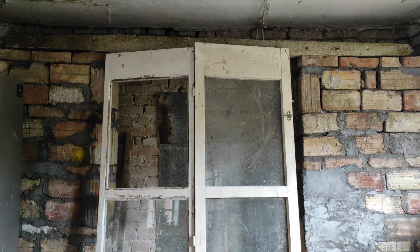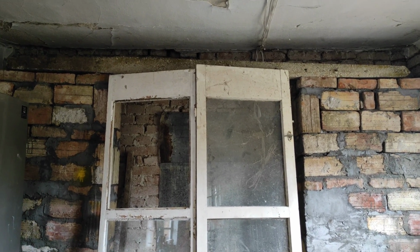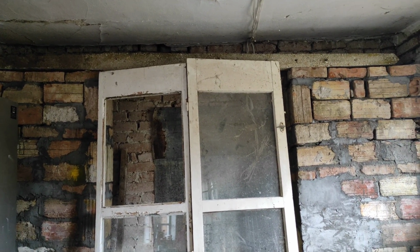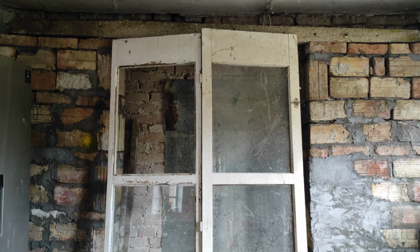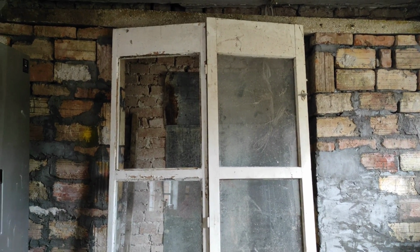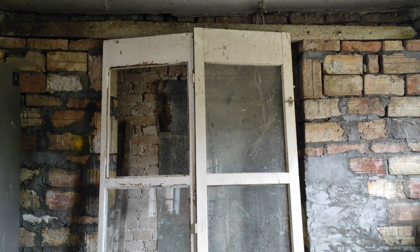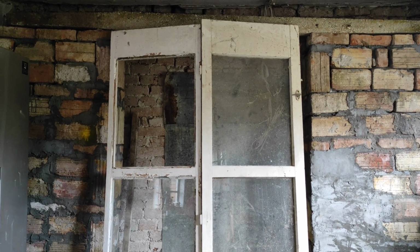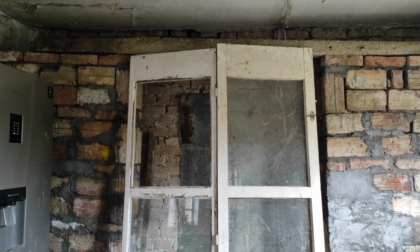So we found these. They just so happen to almost fit perfectly. They're just slightly too tall. So that's not an issue because we're not going to have them as a functioning door. It is just going to be screwed shut. It is just literally just a space saver. But again, it's lead paint, so we want to limit our exposure and we want it to look nice whilst it's in place. So this is another job on the list for me.